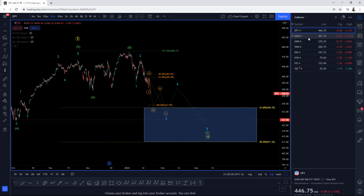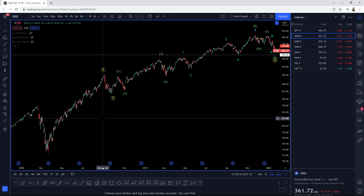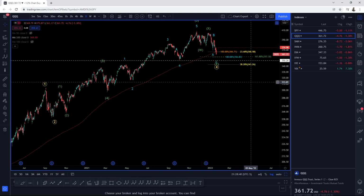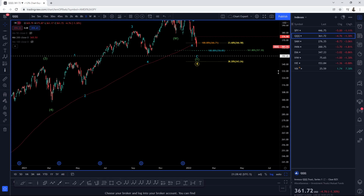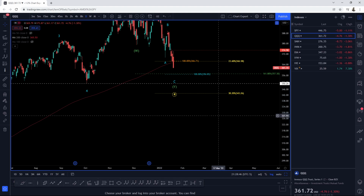Let's go over to the Qs. And in the Qs, let's go up to the daily time frame quickly. Review where we are within the 200-day period moving average, just like we did in the SPY. So in the Qs, we are actually below the 200-day period moving average, and that is a pretty strong candle. This candle is really strong.